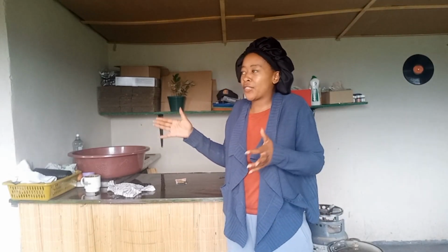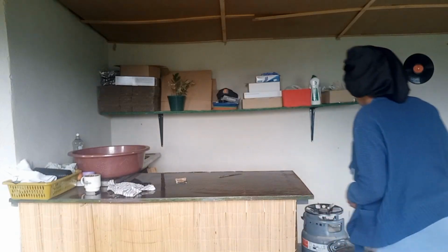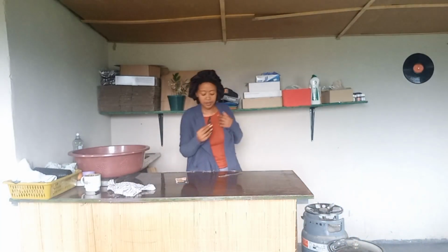Oh my gosh, I can't have a kitchen with the door leading directly to the bathroom. So I moved the kitchen back to this area, and then it's just got a little bit of space here. Oh, let me start over.